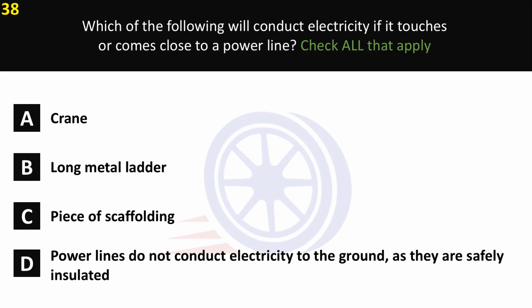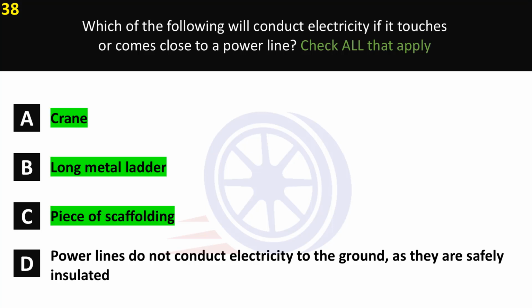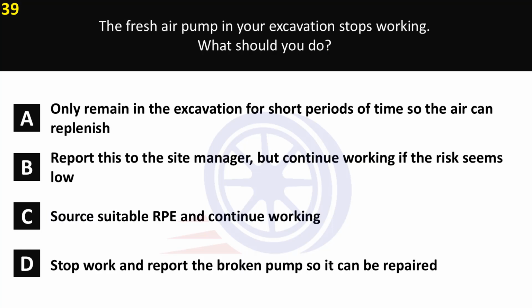Which of the following will conduct electricity if it touches or comes close to a power line? A. Crane. B. Long metal ladder. C. Piece of scaffolding. D. Power lines do not conduct electricity to the ground, as they are safely insulated. Correct answer, A. Crane, B. Long metal ladder, C. Piece of scaffolding.